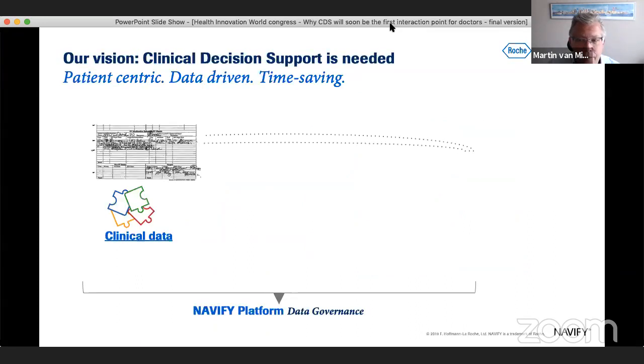So that's actually why we want to help the doctor. This is the second topic, and that's on clinical decision support. We really think that a doctor could be helped big time by offering clinical decision support. And I just want to take you on a small journey here.